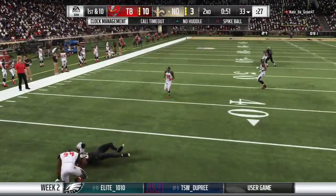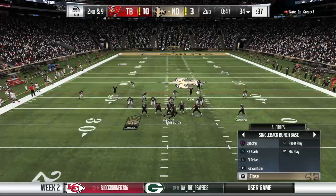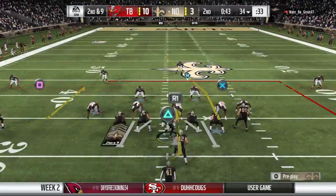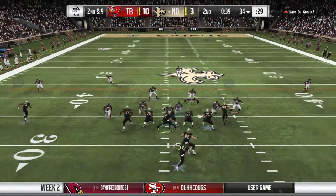But this time on offense, they don't even want to see the field goal kicker trot on the field. They want that ball in the end zone. Yeah, they'll be going for 6. Just a yard on the catch there. It'll be 2nd and 9.